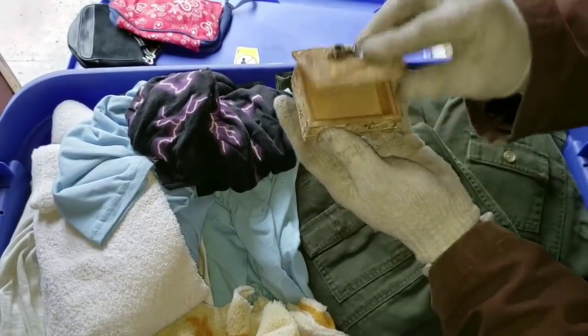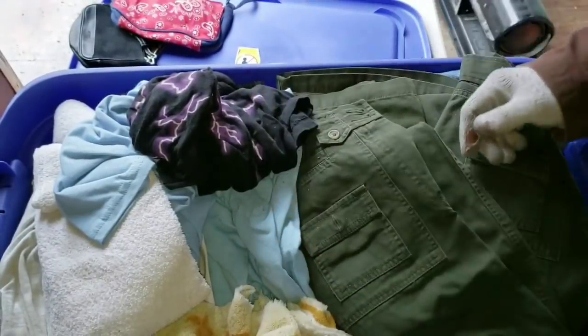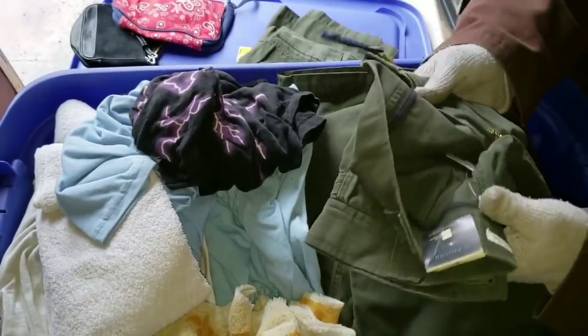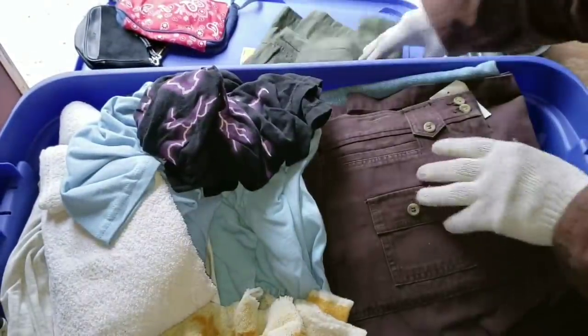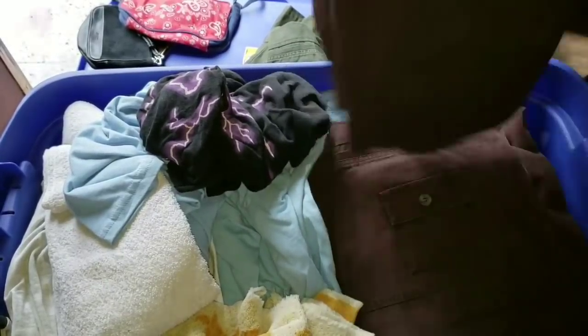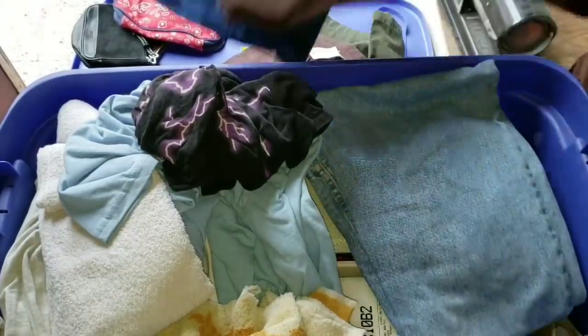I've got a couple things here. A little box, a little clock, looks like that all matches. Clothing. Oh, it is new clothing. Look at that, St. John's Bay. So it was marked right, it is. It's new clothing, for sure. Look at this, it all has tags. So I can make some serious money here. I can just put this straight on eBay, or George can put it straight on eBay, and we can go from there.